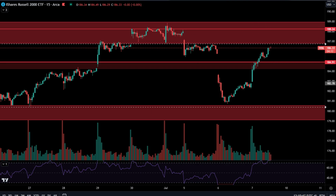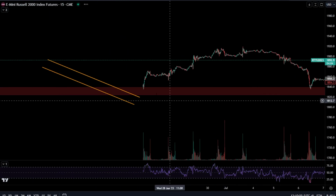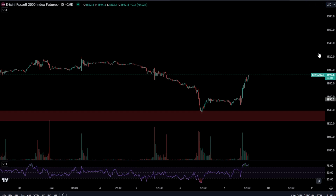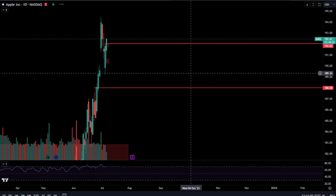And honestly, IWM is blowing my mind. Now, we did not make it to the bottom of the range over here, but again, on the futures market, that did end up showing us getting the bounce right there at the bottom of the range. There's that. All right, so the next thing I will point out is Apple.